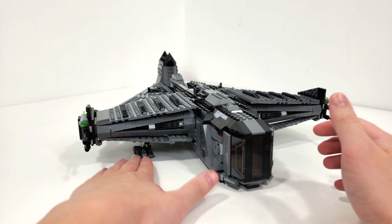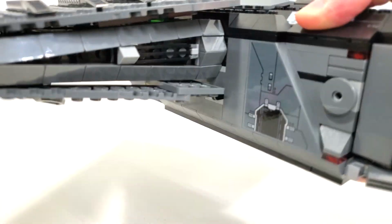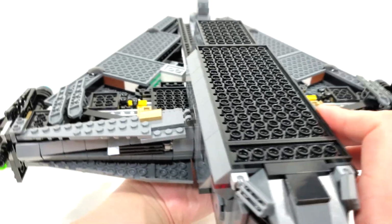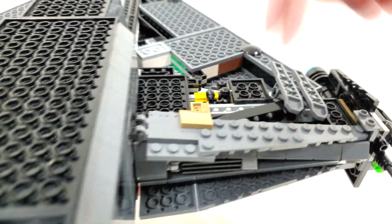There you go. You can see the little skis from the very bottom. And you can retract these by lifting this back part up, and they hide very nice and easily underneath the model. Here's a look at the foundation with all the giant plate pieces, and you can see some of the different gear systems and how this all works together.